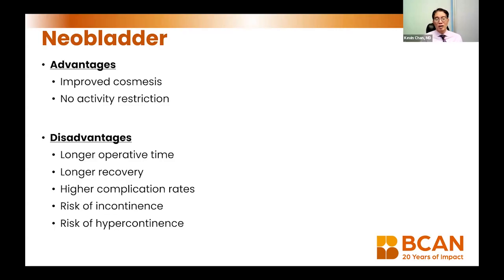And then there's a little higher complication rate. And I say that just because there's just more steps involved in doing a neobladder. So there's a few more things that can go wrong. We talked about the risk of incontinence as well as the risk of hypercontinence.